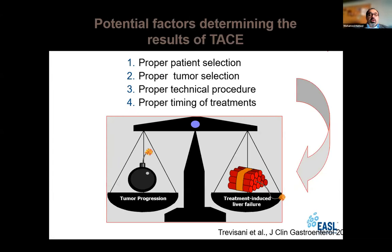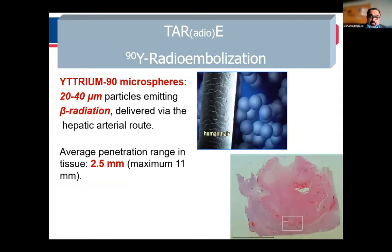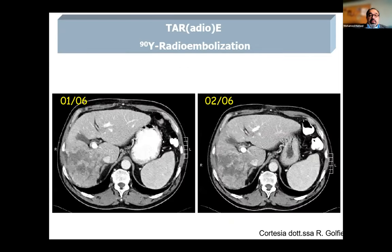But this is very important: to make a proper patient selection, proper patient preparation, and the timing for making the chemoembolization. The DEB is less toxic and more specific. We make a loading of the chemotherapy on the particles and then inject these particles inside the tumor. For radioembolization, we're using yttrium-90 by the same technique as chemoembolization, with some precautions. We inject the tumor, but this is without embolization. This is just introducing the radiation particles to the tumor.